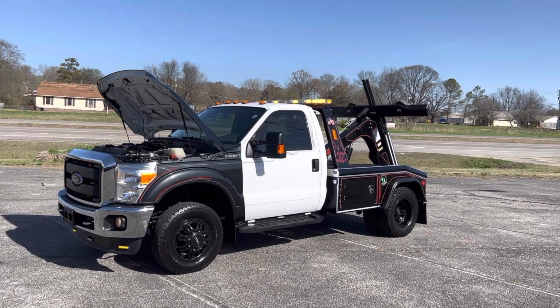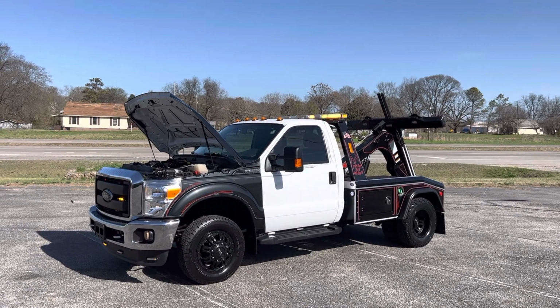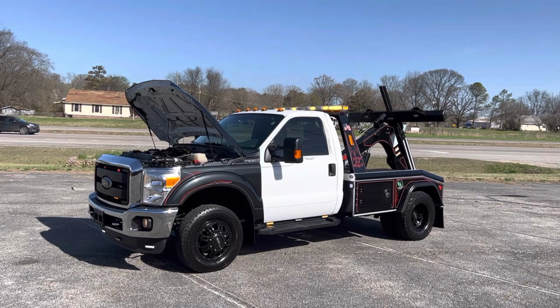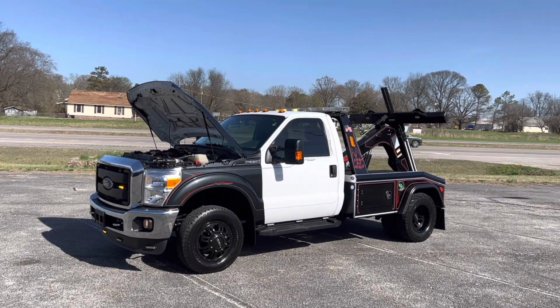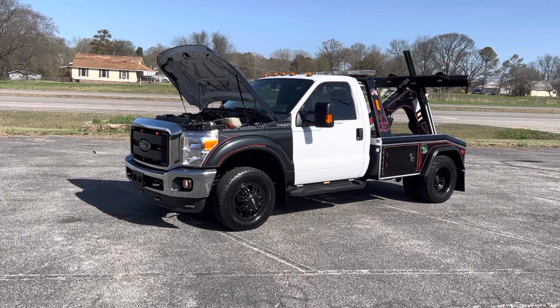I'm going to walk around and show you this 2016 Ford F-350 we have for sale. It is a 6.7 Power Stroke diesel, four-wheel drive, and this truck's only got 9,700 original miles. We bought it from the original owner.